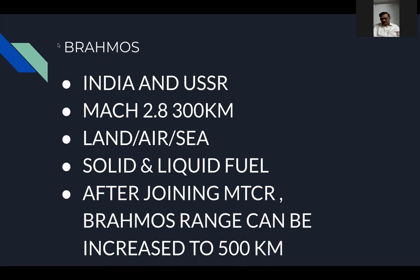Why is increasing BrahMos range required? Are we going to war? Are our targets now very far so that we are not happy with this 300 kilometers range? No. The main important point for India joining that committee to increase the range of BrahMos to more than 500 kilometers is to prepare and sell this missile to other countries. It's a commercial point. This is a very successful missile. Other countries, smaller countries, are asking for supply of these. That is why we are producing on a commercial scale. We are selling it to other countries, like we are buying some of the military equipment from countries like China, Russia, America, and Japan, and certain other countries.